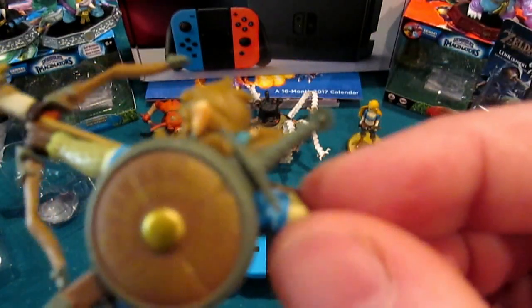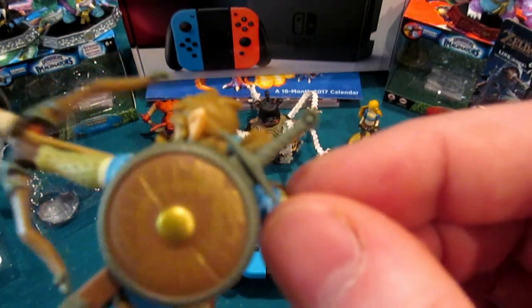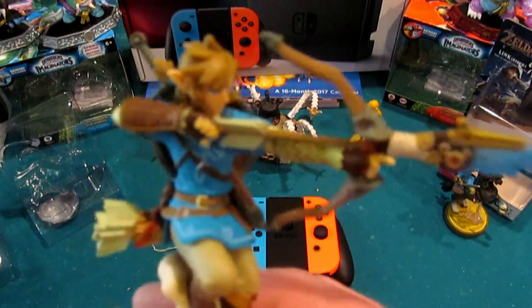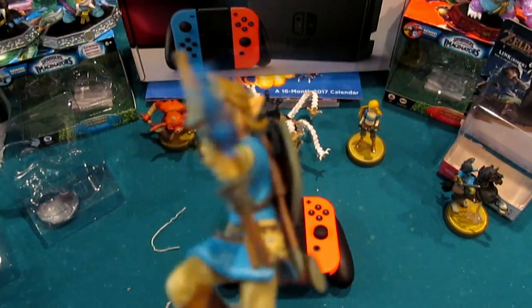Here is the sword, shield and sword. You can sort of see the wrap on the sword sometimes. Hopefully you've been paying attention to it, because I swear it was focused at one point. And spinning it around back to the front.